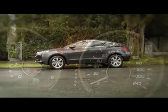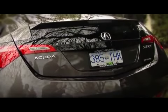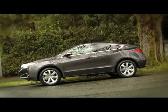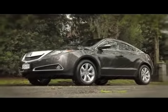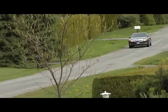This is the newest trend in the auto industry, to call a vehicle with four doors and a cropped roof a coupe. A silly trend, really. The way they achieve this is by sloping the roof to more of a hatchback design. In the case of the ZDX, they have also hidden the rear door handles to trick the eye into thinking it's a two-door.